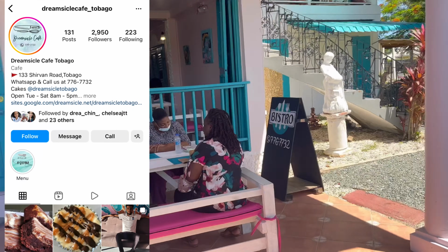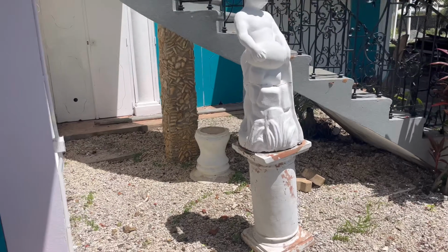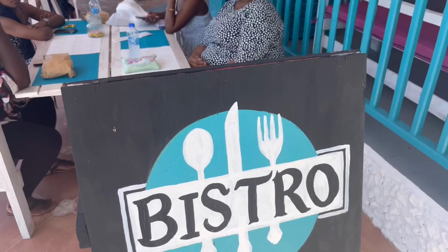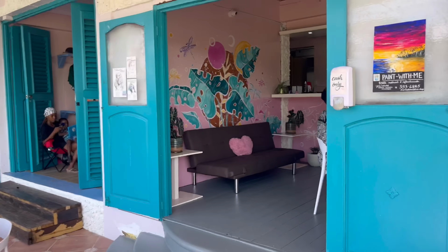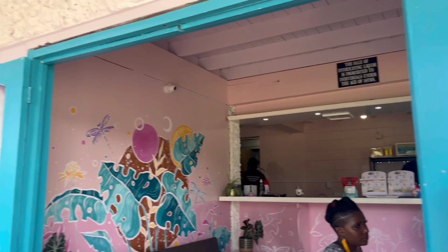Next on the list is Dreamsicle Cafe Tobago. Now this spot is really awesome for breakfast, lunch, and a really great cup of coffee. A truly beautiful and colorful design with fantastic attention to detail and food. I really recommend checking out this place.